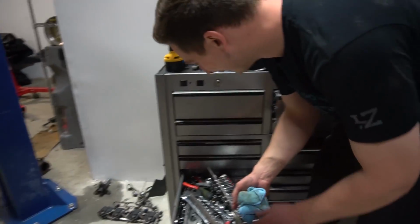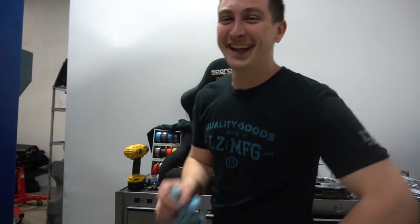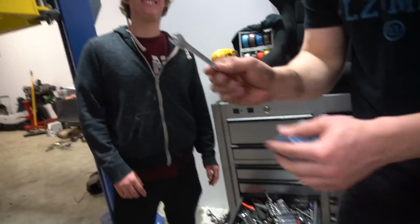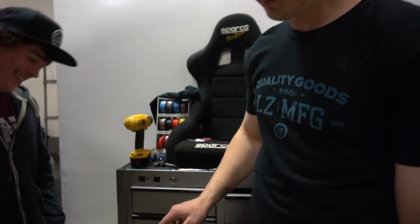Well, Rudnick and Tommy, Jimmy's talking shit about my tools. It's not the best selection. What do you mean? I got a lot of. I mean, this is the junk drawer. You're showing the bad one. This one is the only. Oh, don't show that. This is the only 13 Rudnick has. Okay, that's not true. Well, he has a swivel 13, but we need a regular one.